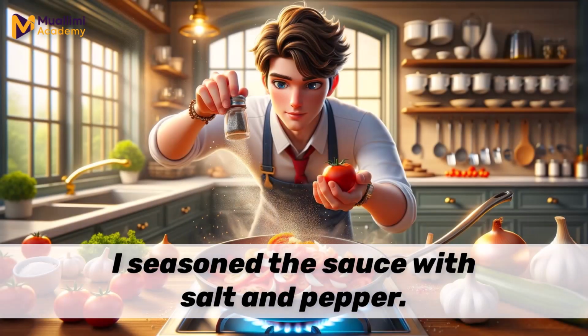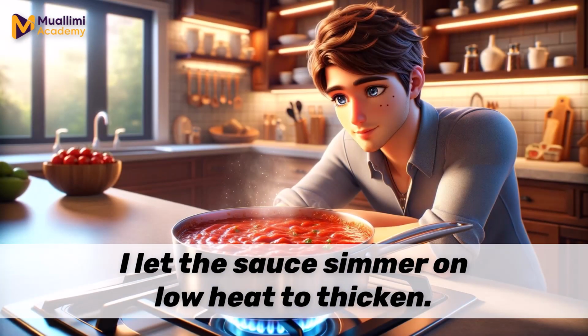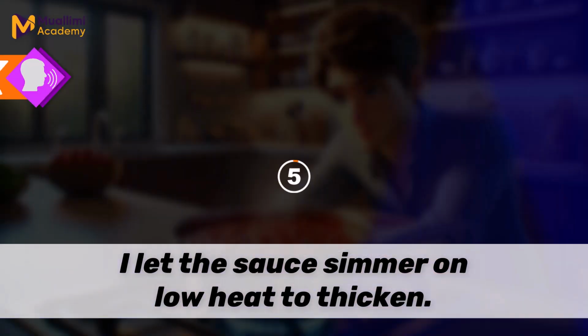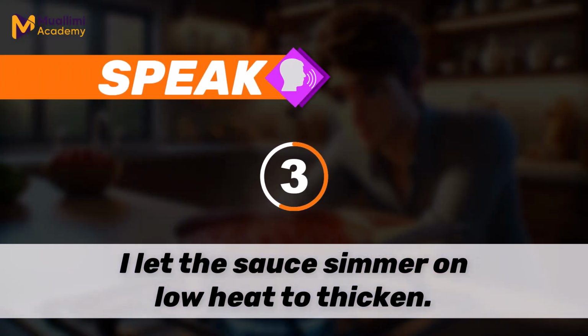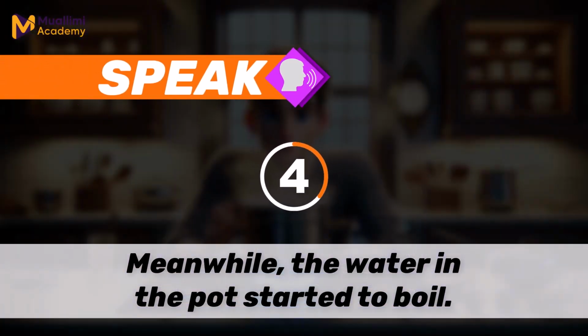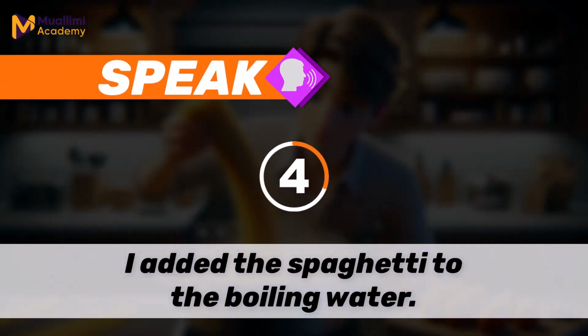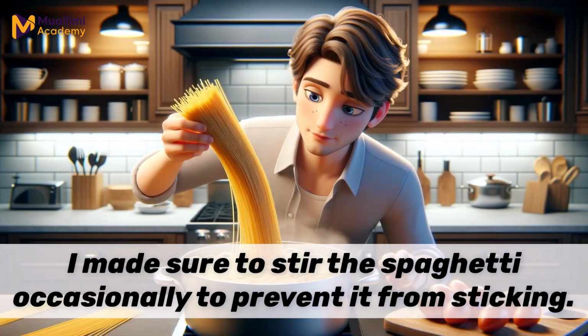I seasoned the sauce with salt and pepper. I let the sauce simmer on low heat to thicken. Meanwhile, the water in the pot started to boil. I added the spaghetti to the boiling water. I made sure to stir the spaghetti occasionally to prevent it from sticking.